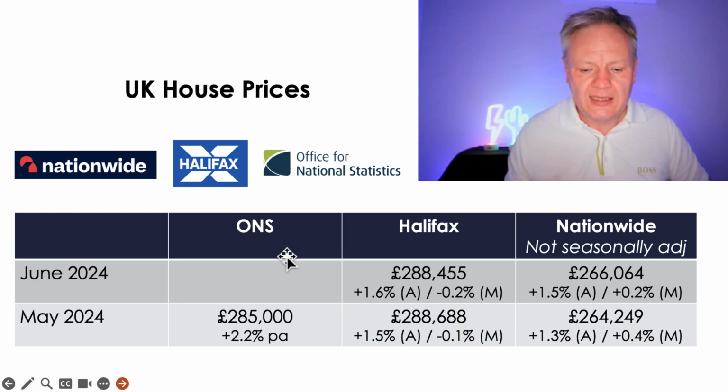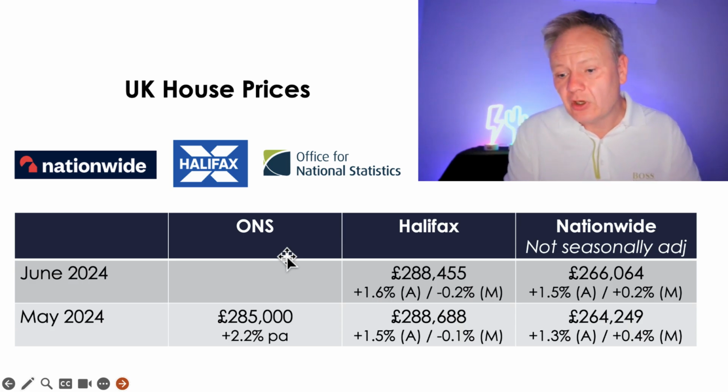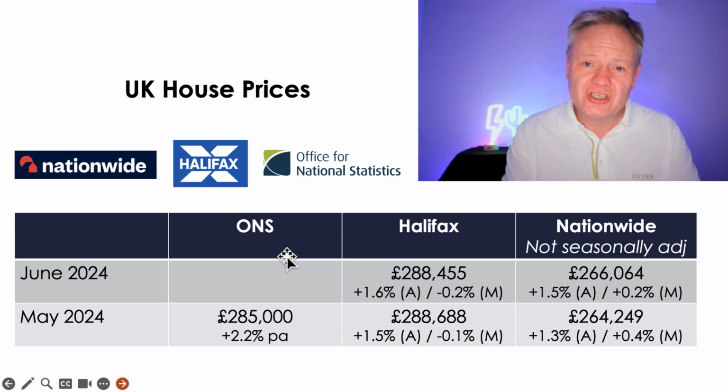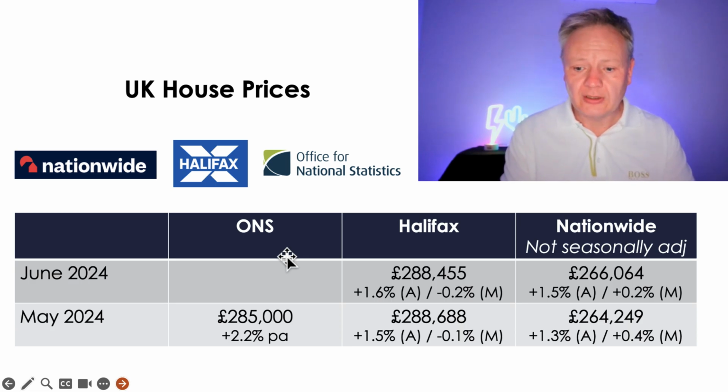So if we look at the May data here, we can see that the annual increase is 2.2% in ONS, 1.5% according to Halifax, and 1.3% according to Nationwide. There is no decrease across any of those three reports. Again, if you're going to say that doesn't take into account something, please just share your resources, and I'll be more than happy to update these reports going forwards. But let me know what references you're using.